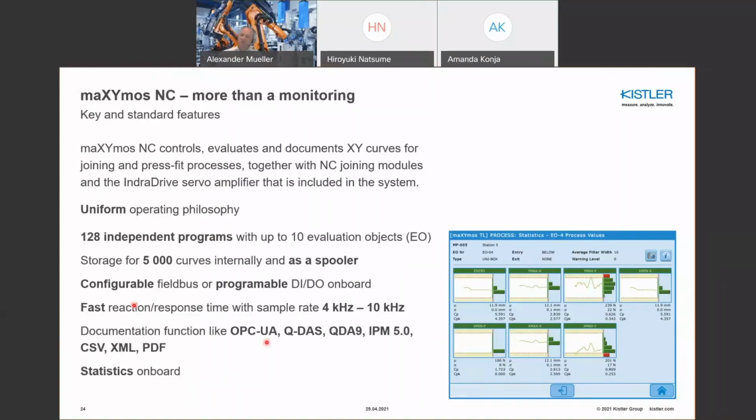For the documentation, we have a lot of protocols integrated in our device: OPC UA, QDAS, IPM, CSV, XML, PDF, and we have statistics on board. So if you are in the office and want to take a look at your process, you can look at the Maximus and check how your process looks, and these statistics are in our device and available for free. Everything is included. So the device is really very good, and you have all these features when buying a system from Kistler.